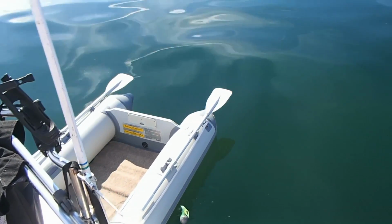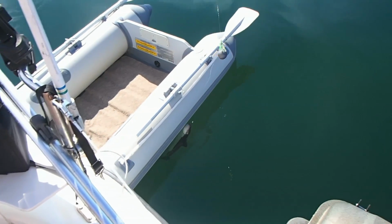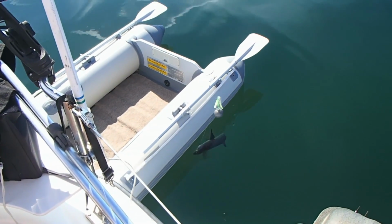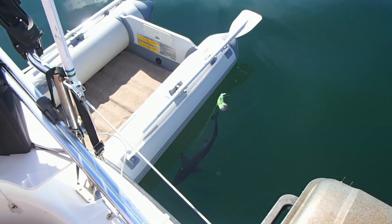Yep, oh yeah. It's a dogfish again. Goddamn dogfish. It's not what we wanted, but that's what we got. Spit it out.